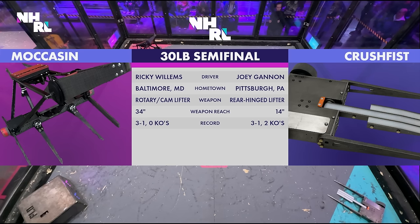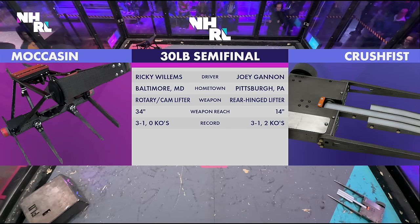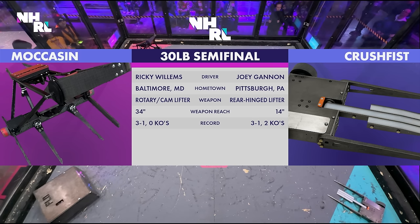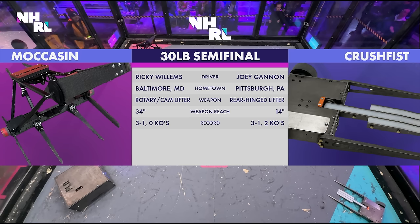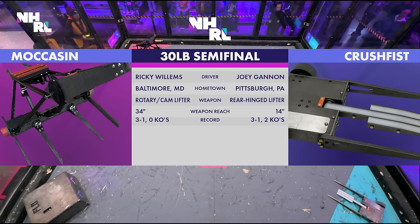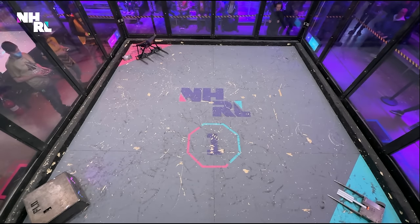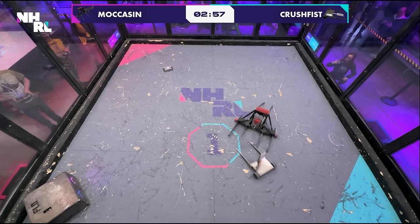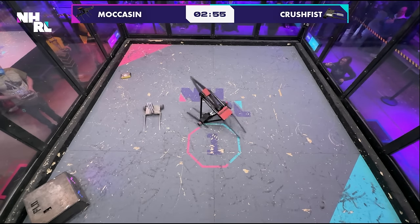Wow. So let's take a look at the tale of the tape with Ricky Williams and Moccasin from Baltimore, Maryland. He's got that rotary slash cam lifter, two different styles in there, 34 inches of reach, and a record of 3-1. Joey Gannon on Crush Fist, and he's got less reach. Not much less, but less. I don't think anyone else has that much reach. No, that's an absurd amount of reach.